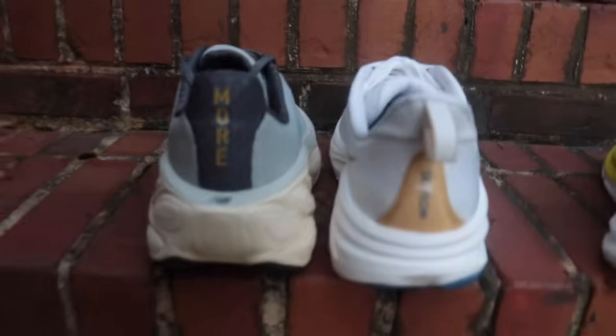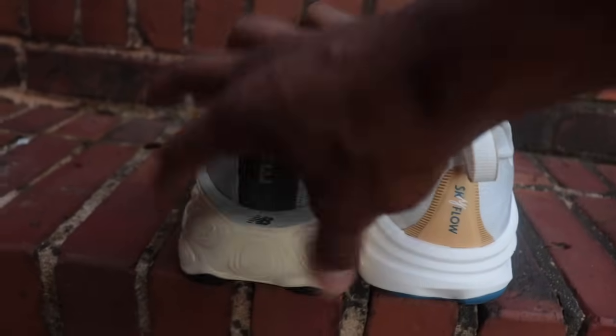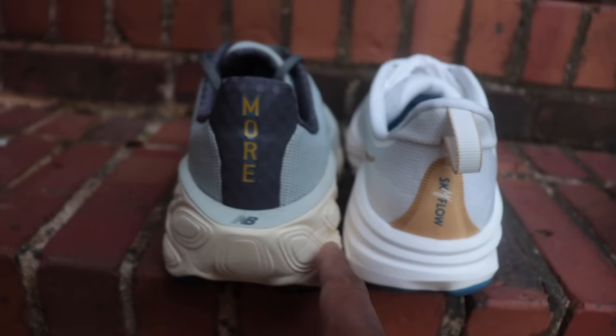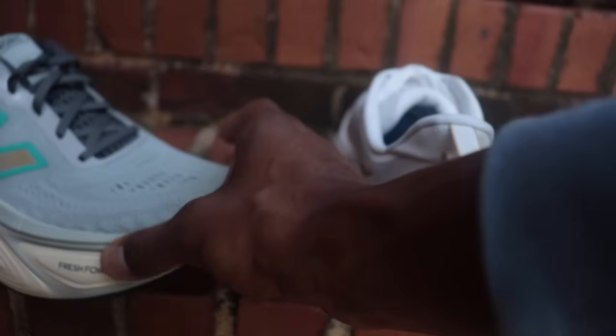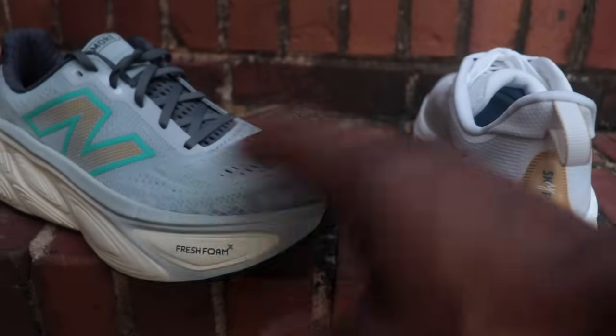Now let's do a little bit of a comparison with the More V5. Alright, side to side here. And you can see the More V5, this thing's just an absolute tank. Absolute tank. So the secret sauce of the More V5, the foam compound is great. But New Balance also wraps up this foam around the sides of the foot. That's actually what can cause some of the blistering, because there's so much foam up here and they wrap it so much. That creates some weird fit for some people up in the front of the More V5.